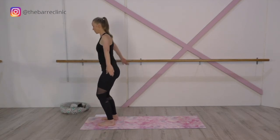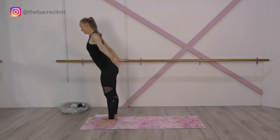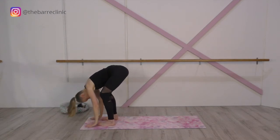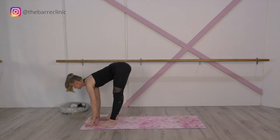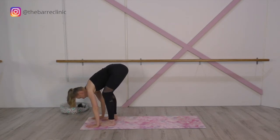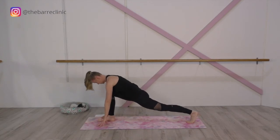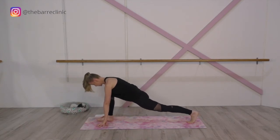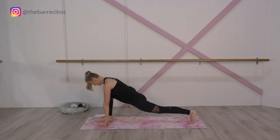Inhale, arms all the way up over Hastasana. Exhale, fold forwards. Inhale, lift and lengthen, looking forwards. Exhale, fold. Left leg steps back on the mat to a long lunge. So you want to check your front shin is vertical, the knee over the ankle rather than overshooting. And just hold this long lunge.